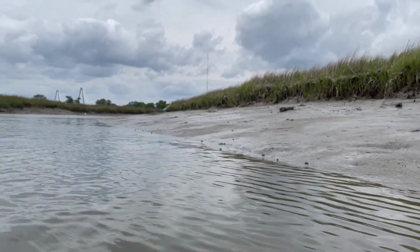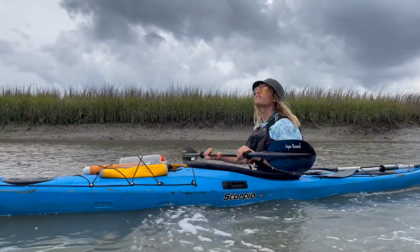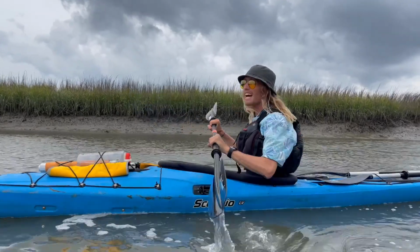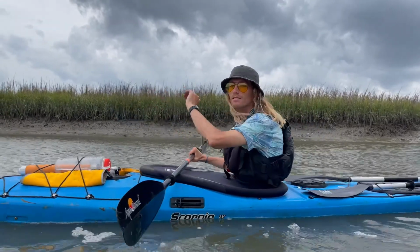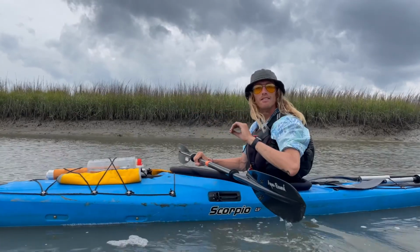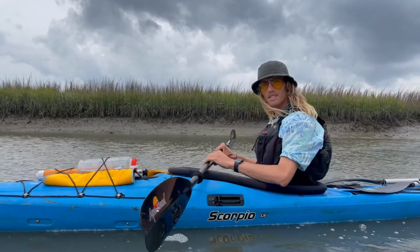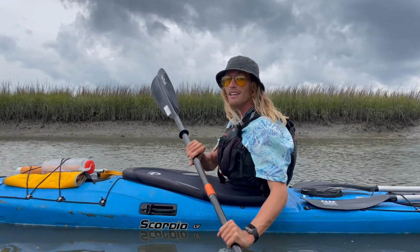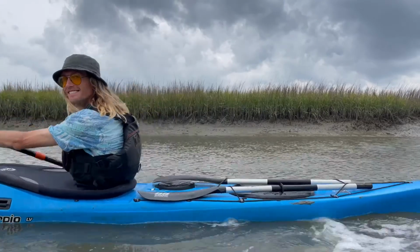What's that egg smell? Did I hear someone say eggs? That smell, the smell of low tide here in the salt marsh, is actually hydrogen sulfide. Those bacteria that live amongst the pluff mud release hydrogen sulfide as they are breaking down this organic material. So the next time somebody asks you, what's that smell? You can tell them, it's decaying organic matter. Yeah, baby. See ya!